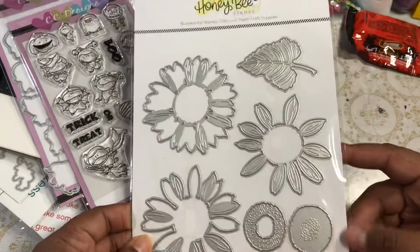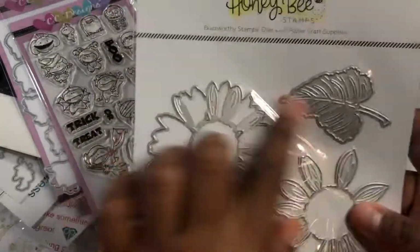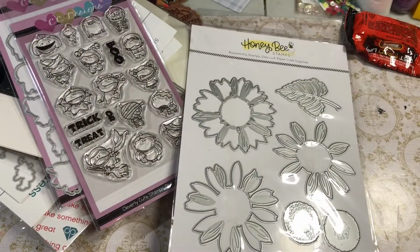And then the last thing I got was from Honeybee Stamps, which is this layering die to make a sunflower. Love it.